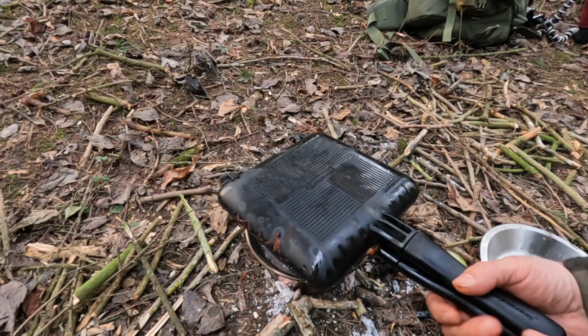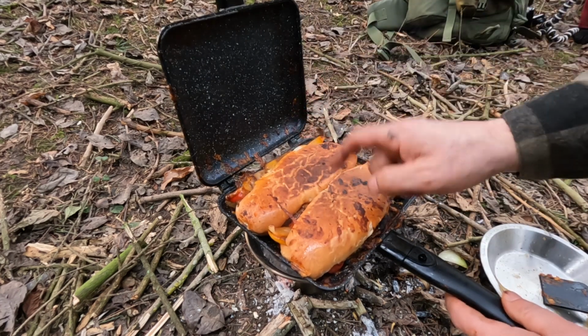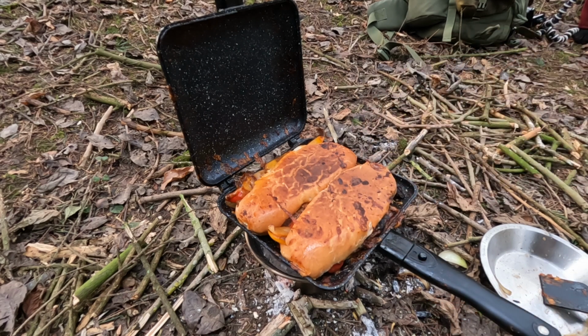I think they're done, Claire. Are you hungry? Yeah, we're both quite hungry. We had a really small breakfast this morning, so we're looking forward to these.